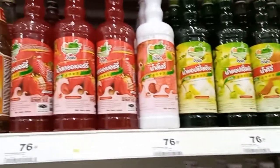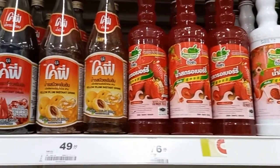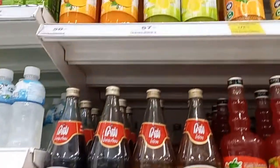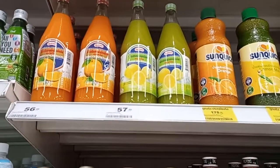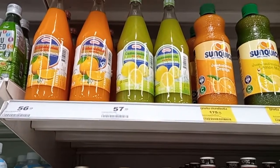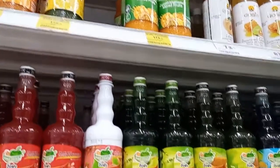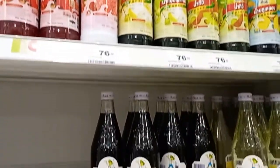The strawberry is also really nice. That's another favorite. And then they have that brand. That brand is a bit cheaper, but not as nice. Yes, definitely not. That's like the wild island.